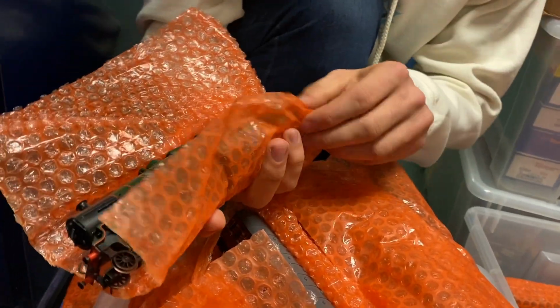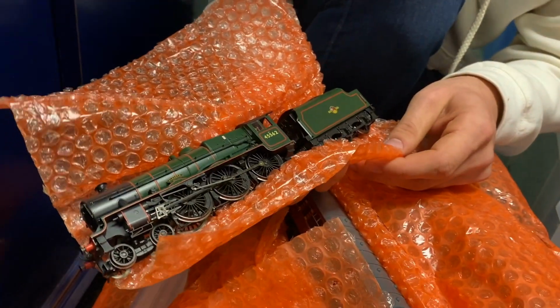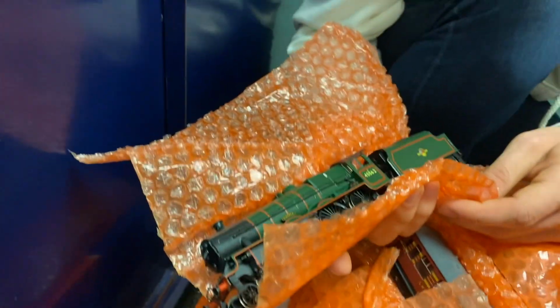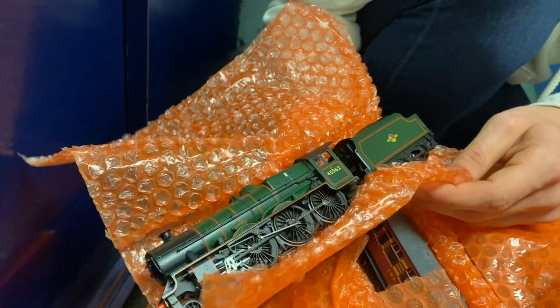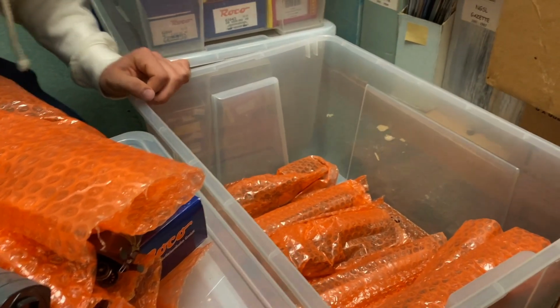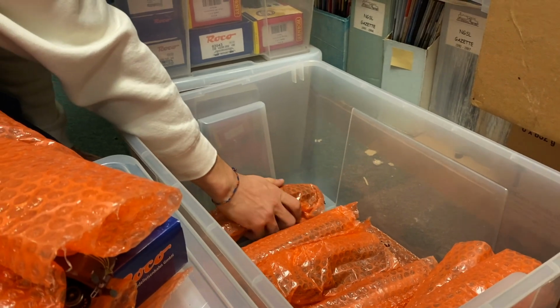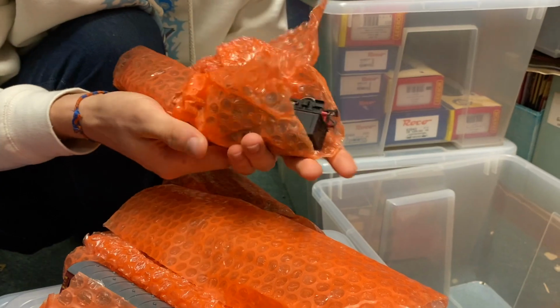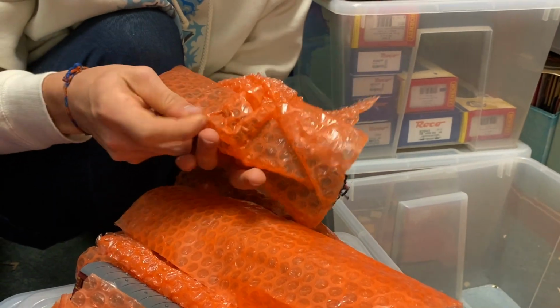Oh, wow. I don't know what that is. I think these are Castle class. This one's called Alberta. Yeah, is there one more there? Oh, yeah, there is. I'm disappointed in this person because they don't have... Oh, LMS.